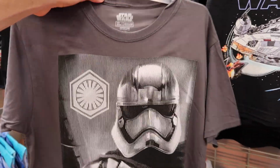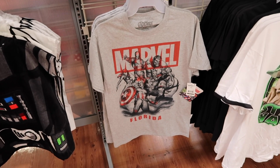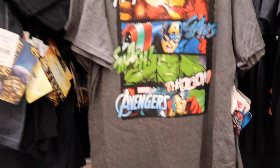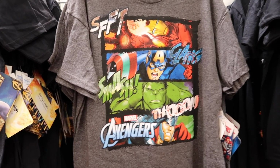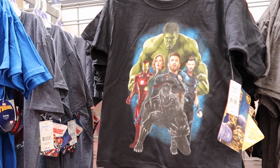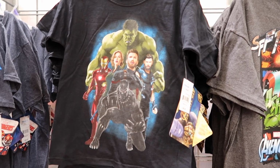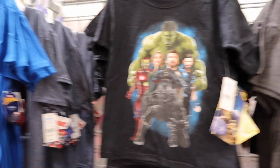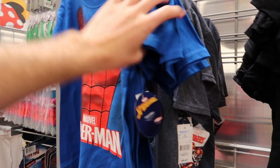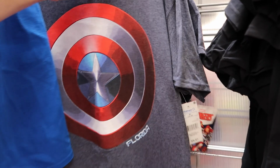And then in adult sizes too, they have this cool Stormtrooper shirt. This is $12.97. So you're going to notice the same prices here. The adult sizes are going to be $12.97. That's a Marvel shirt. And then the kid sizes are going to be $9.47. Sorry if I've been mixing up $9.97 and $12.97, whatever it is. The adult shirts are going to be $12.97 and the kid shirts are going to be $9.47. Then you got Spider-Man over here. This one's also $9.47, and then they have a kind of cool Captain America.